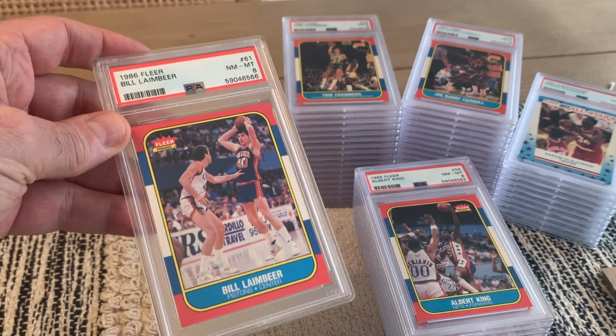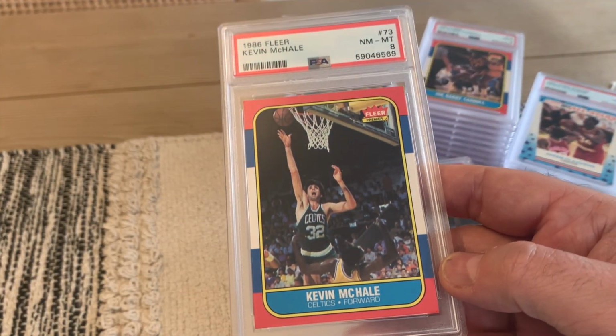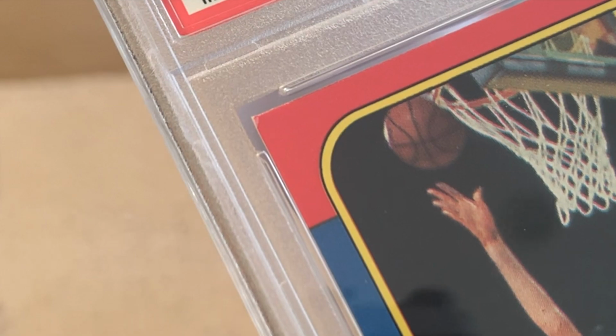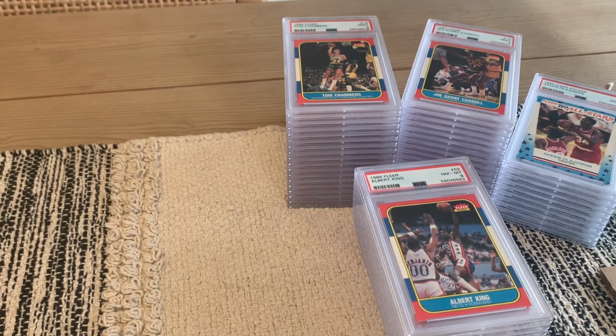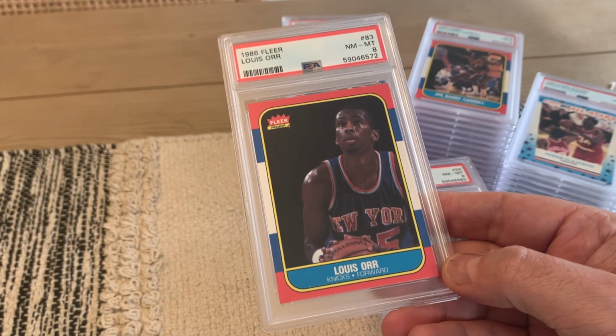Bill Laimbeer in an 8. I do want to look at these a little closer. I didn't really go crazy looking at these really close. When you look at this Kevin McHale as an example, there's definitely a corner issue there. Even though it's really well centered, again, a little off top to bottom, I think the 8 is warranted. Of course, I'm assuming that's what the card looked like beforehand and not that PSA damaged it getting into a case. Here's a Lewis Lloyd in an 8.